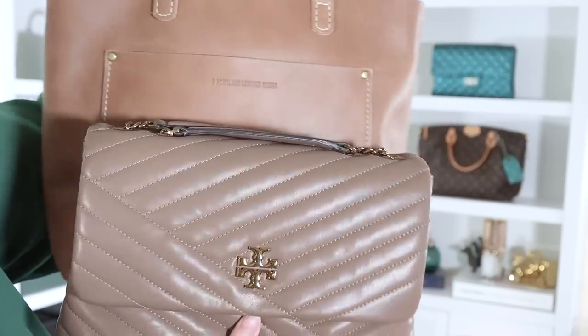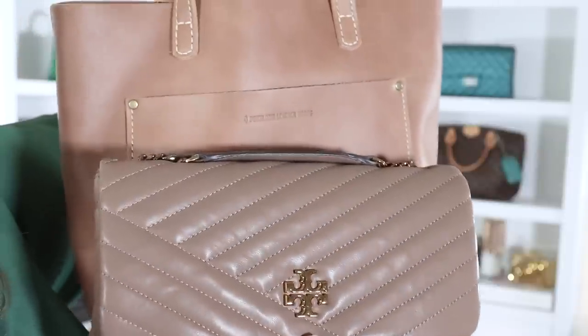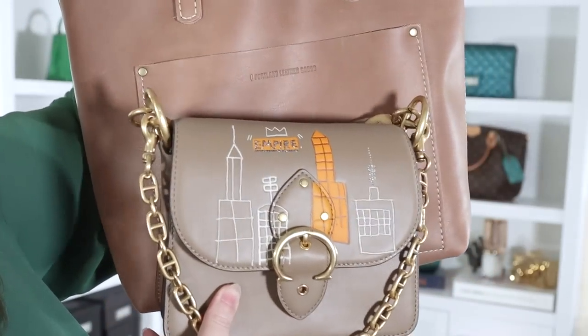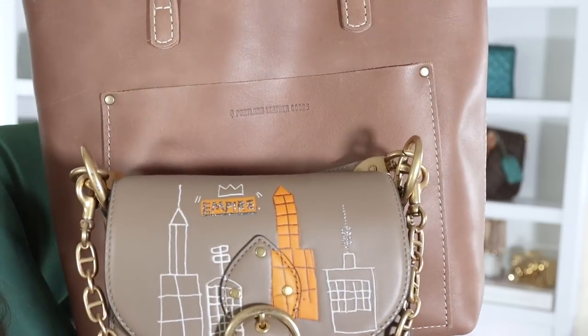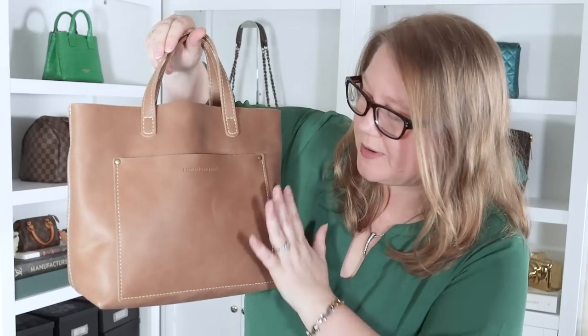So you can get an idea. The cappuccino is more red compared to the Tory Burch, but the Tory Burch is also a pretty dark taupe. And here it is next to the taupe Henry's bag that I have. And then here it is next to my Coach Beat 18 from the Basquiat collection, just so you can see the taupe comparisons. It is a lot more red than my other taupes. And this cappuccino is a pretty even color all over it.